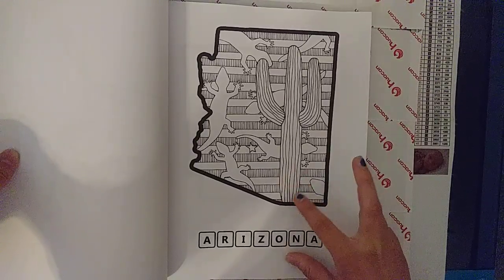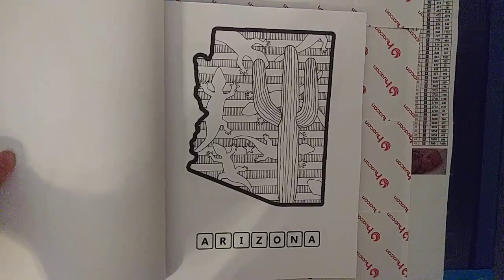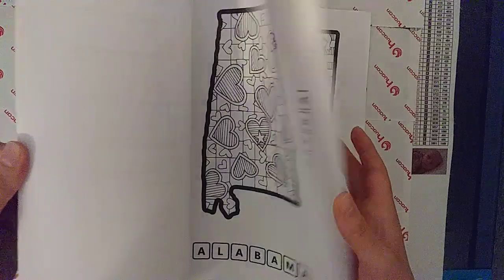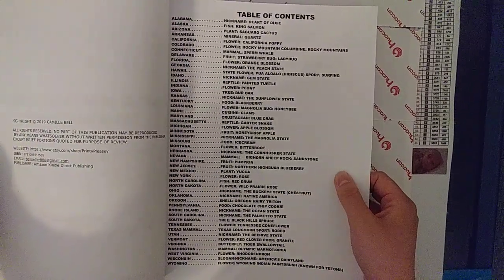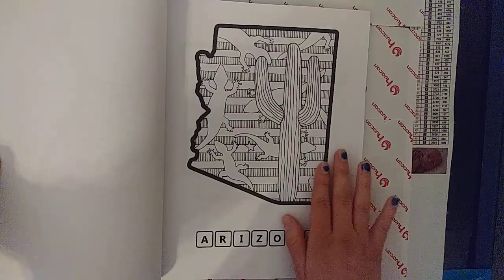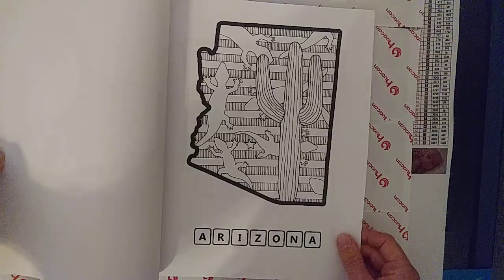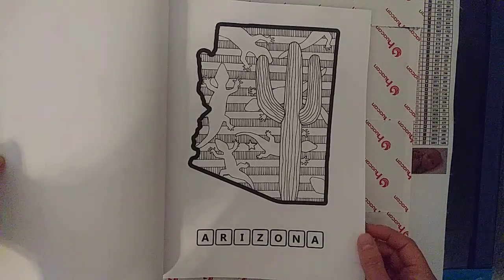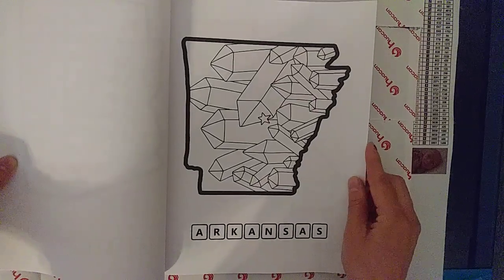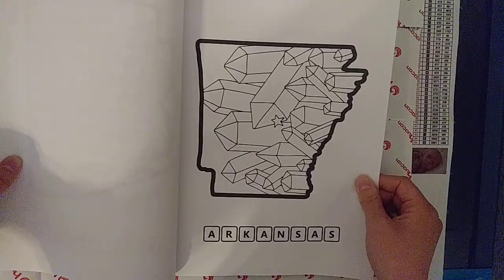This is Arizona. Their flower is the classic cactus. I just forgot the name of it. What is it called? The saguaro cactus. And you can't think of Arizona without thinking of lizards. So that's why that motif is in there. And then for Arkansas, their mineral is quartz. This is really fun to do.